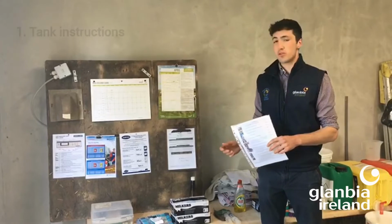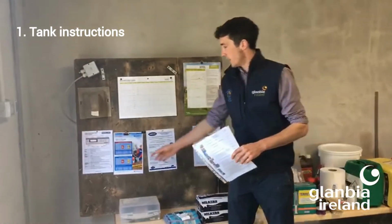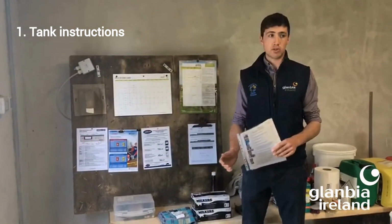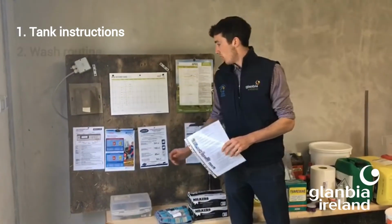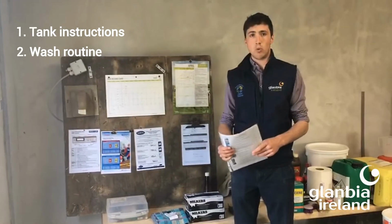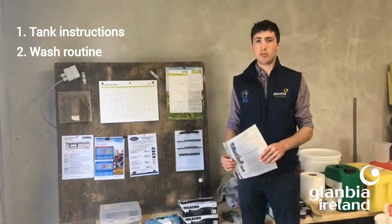So it's also very useful to have around the parlour, we'll say, guidelines like your tank instructions to make sure the tank is always turned on. The worst thing you can do is have milk in the tank and the tank not cooling. Also to have your washing instructions, so you know what washes are to be done after every milking and the correct dosage required for each wash.